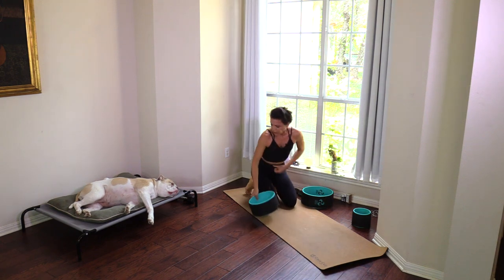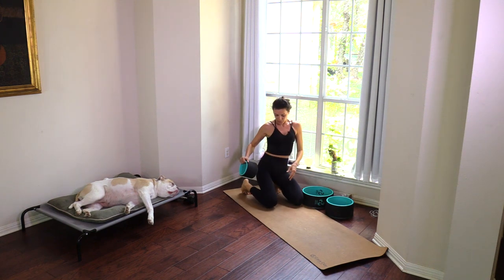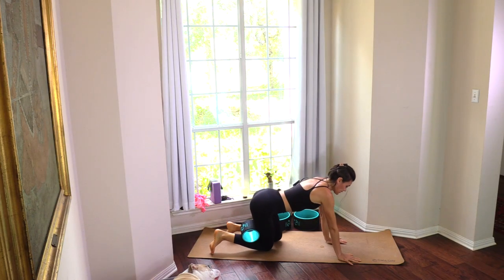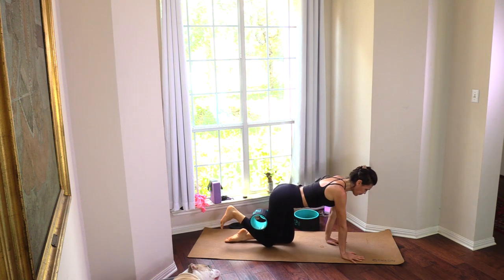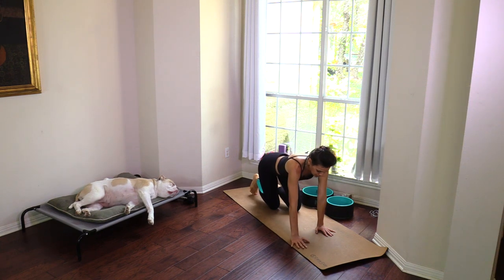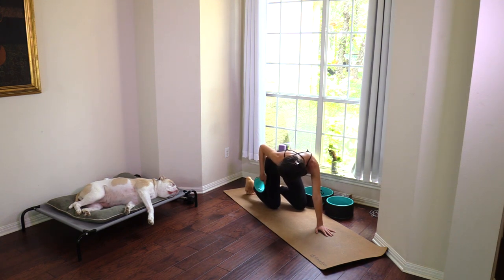And something I've been adding into the recent classes, booty and hamstring activation. So you're gonna put any wheel. Obviously the smaller one is more convenient. The medium one would work as well. A block works here as well, but the wheel is way more comfortable because obviously it doesn't have edges. And you're gonna place something right here that allows you to squeeze and activate that muscle.